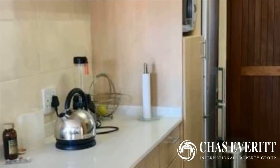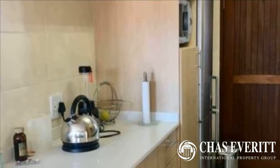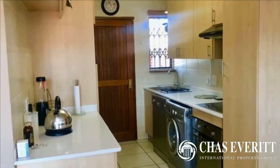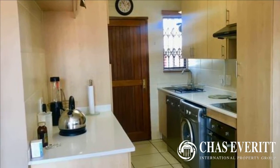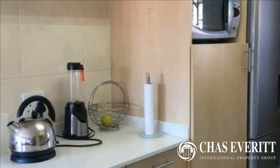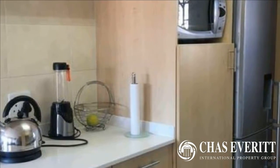The main bedroom has a ceiling fan and air conditioner for those hot balmy summer evenings. There is a spacious open-plan living area leading onto a patio and garden just waiting for you to make it your own. The garden has a gate that leads straight onto the beautiful park.